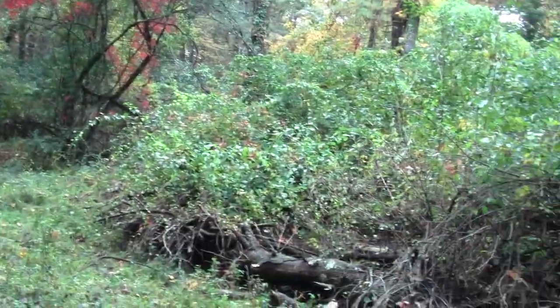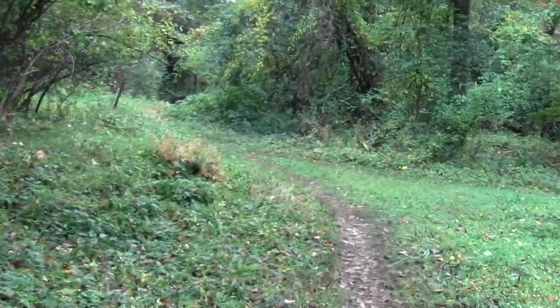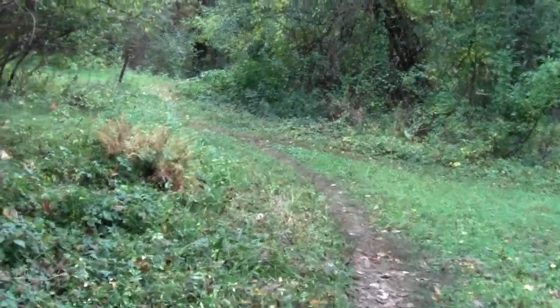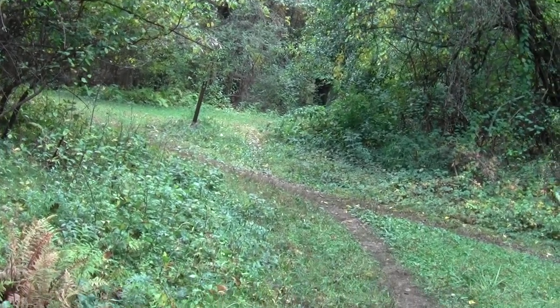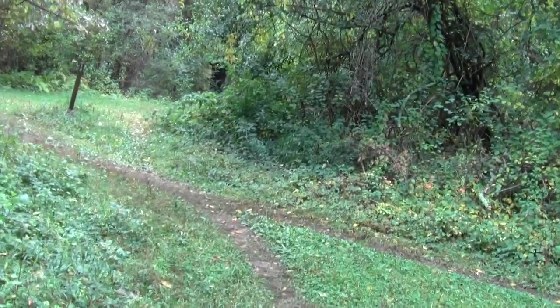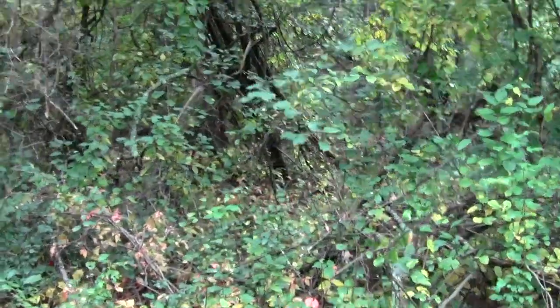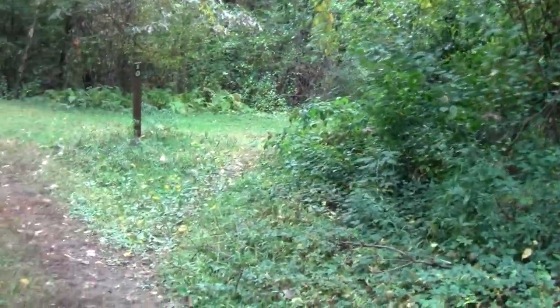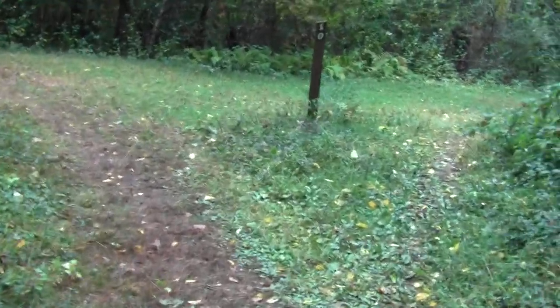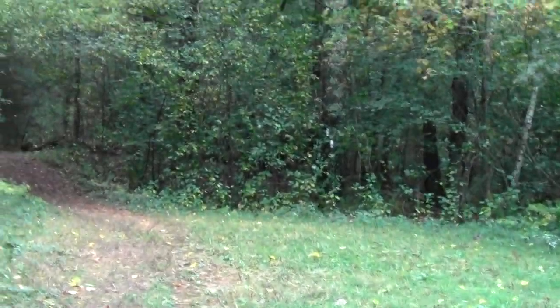Just an interesting intersection. Which is our, there we go, it's number 10. Looks like it's offset, so I bet this is the turn. Oh, there we go. It's this way.